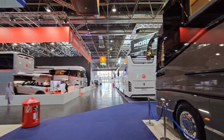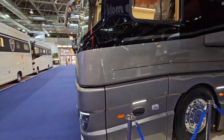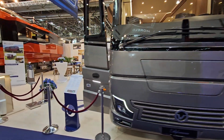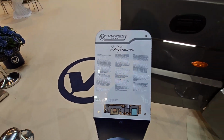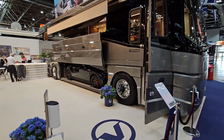But if you really want to get rid of your cash, then you'll want one of these. And this, once more, I'll show you the price. I'll point at the price. Where's the price? There you go. 1.4 million. And that doesn't include the cost of the car, which is down there.